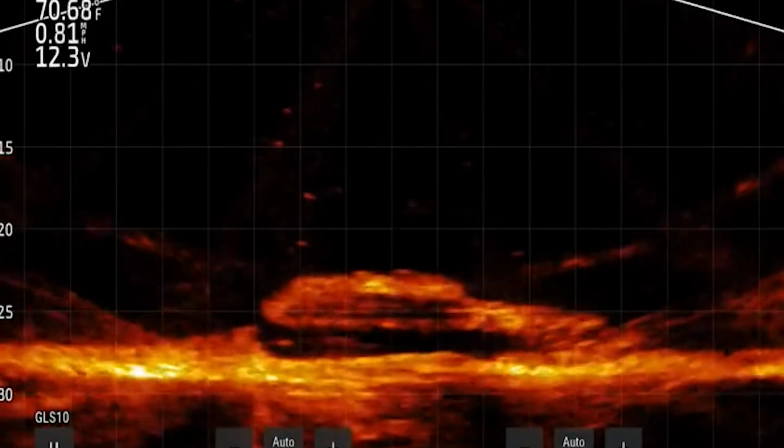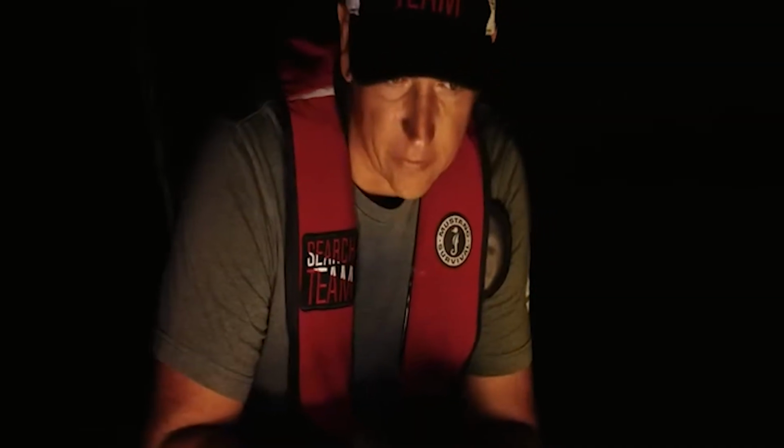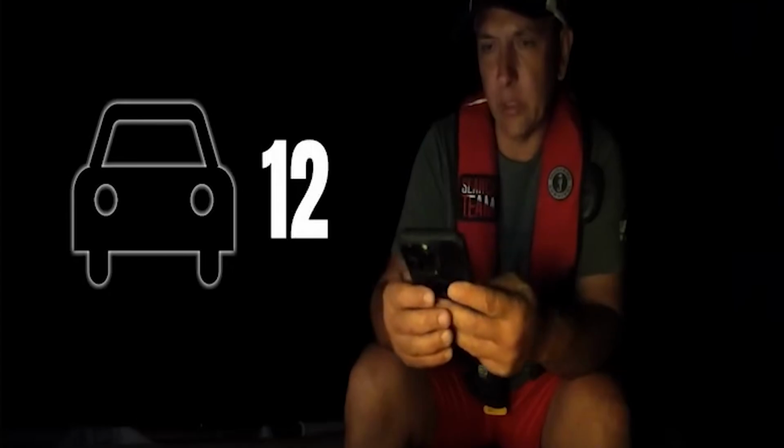That looks like an SUV. Definitely not a Camry. Appears to be an SUV, period. It is on its wheels.